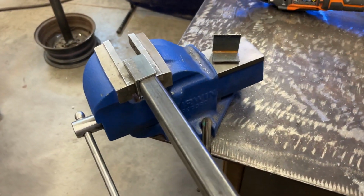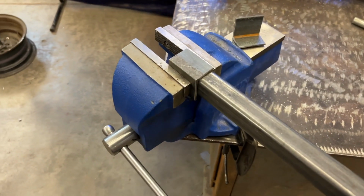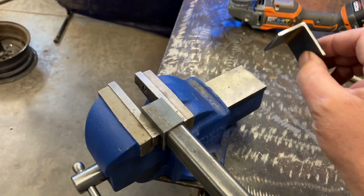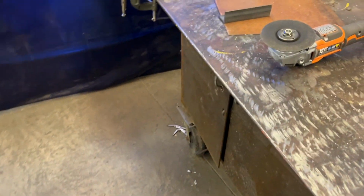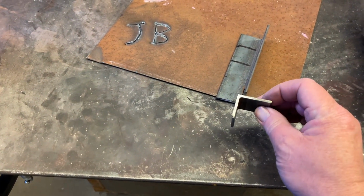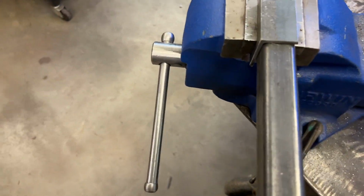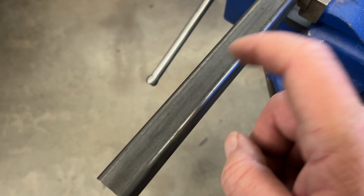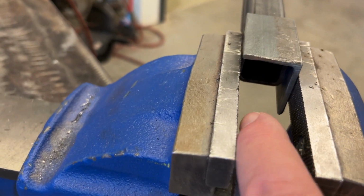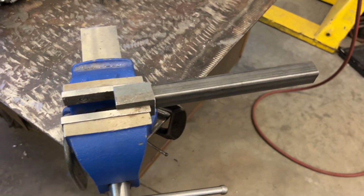I had to get a little creative because I don't have any 1 inch square tubing. I'm using a couple small pieces of an angle that came off of this piece of scrap here, and I've shortened one side, as you can see. I am going to weld them around this piece of scrap. I should be able to create a socket out of this end right there. So let's get to welding now.